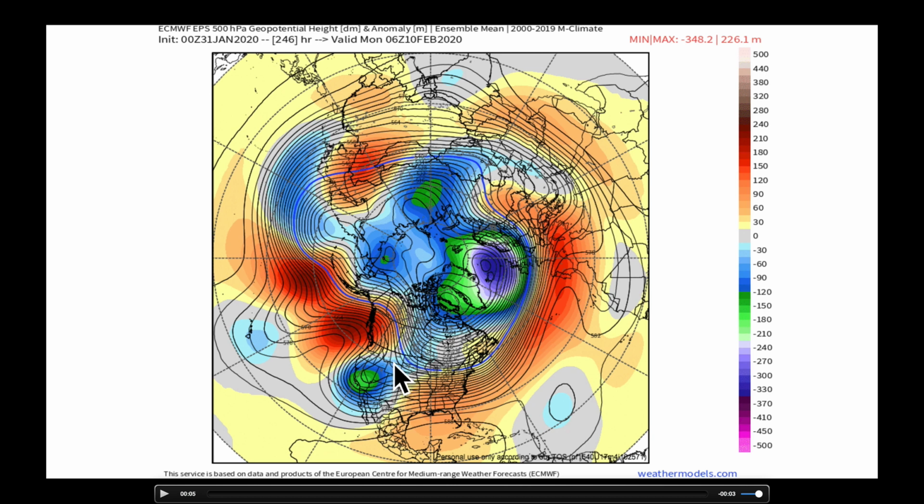What we need to see in any sort of change here is we've got to get rid of this, which is way downstream, but right here over Greenland, got to move this trough out. We need to redevelop the ridge that would sit over parts of the Aleutian Islands here to get that flow to come back in the configuration that would give us some wetter conditions.